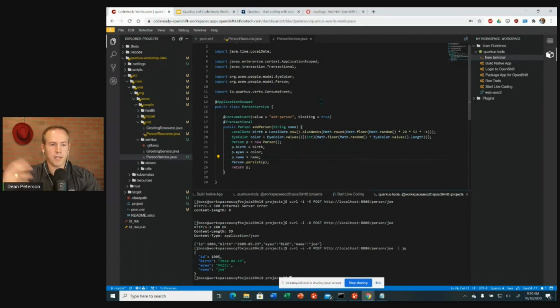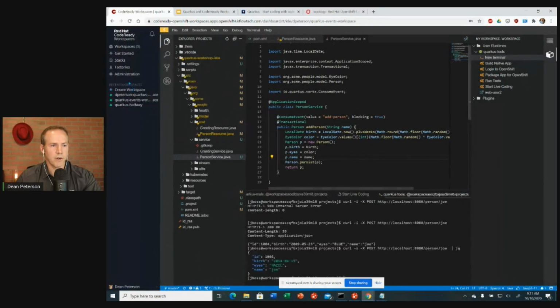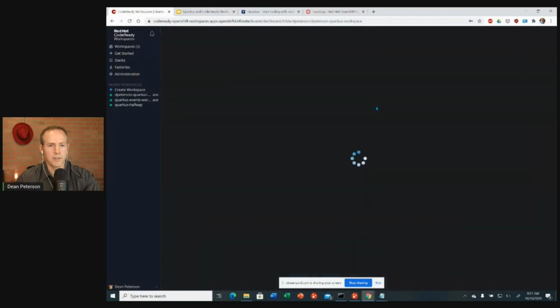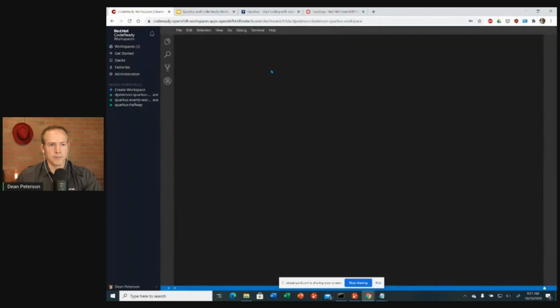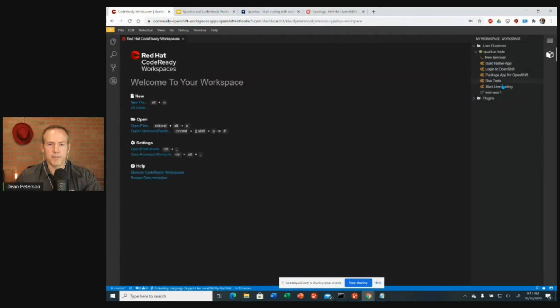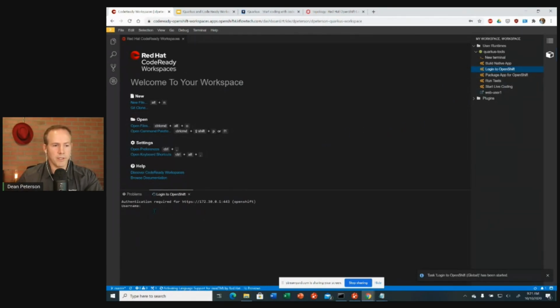Now let's actually take it up a level. Let's switch now to our final workspace. Make sure I'm in the right workspace here. All right, let's switch to this one. What I would do, and I've kind of done the work already to push it, but it's very simple, is you would log in to OpenShift, which has all of the tools built in. So I'm just going to do that communication with the OpenShift that this CodeReady Workspace is running in.